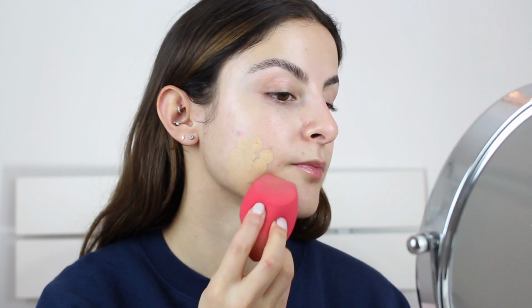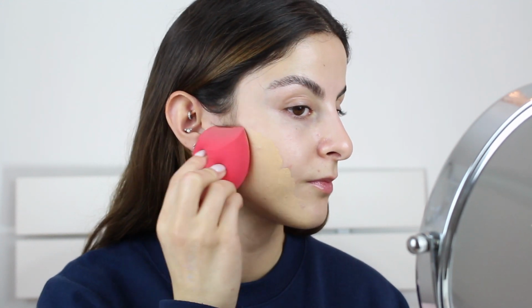So give it a nice shake. I applied it with a brush last time and I did love the look of it. This time I'm going to use just a beauty blender to compare. I am not putting foundation on my lips this time.